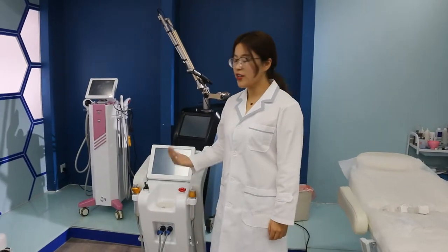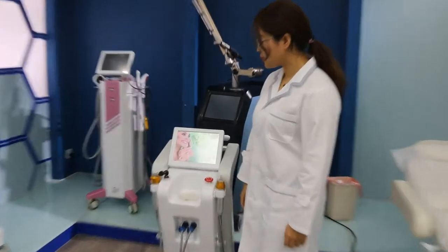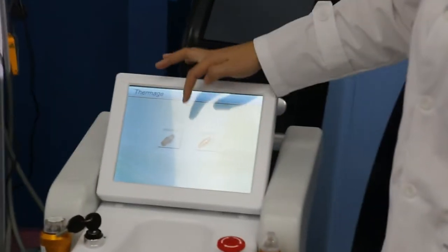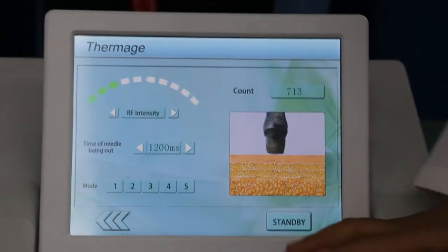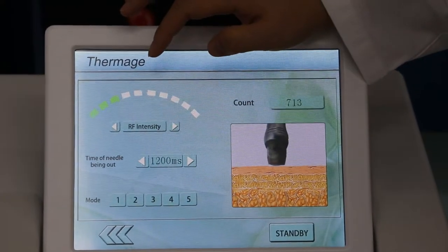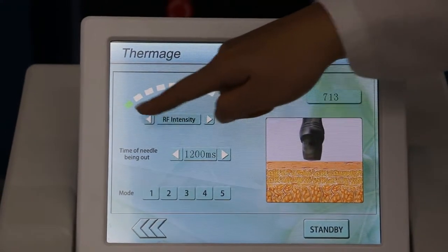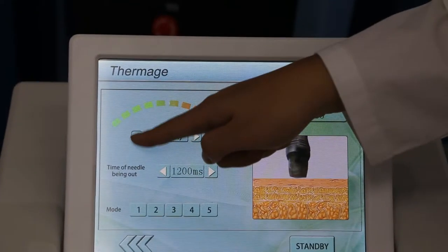Okay, now let us introduce the interface of the machine. The first step, we turn on the machine and enter the interface. We can see there are two handles here. Handle one is the non-invasive handle without needle. Here we see RF intensity, which means the energy, how much radio frequency heat penetrates into the skin. We can adjust the intensity from 1 to 10. There are 10 levels we can adjust here.